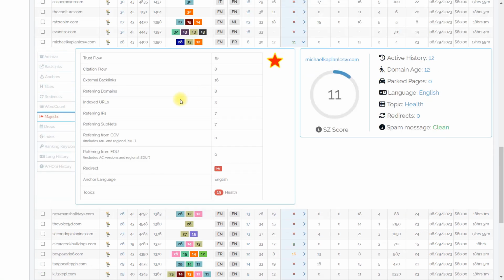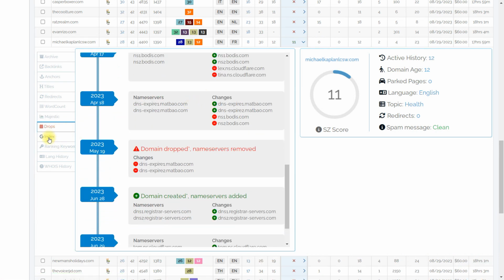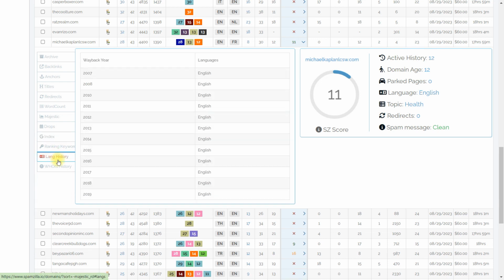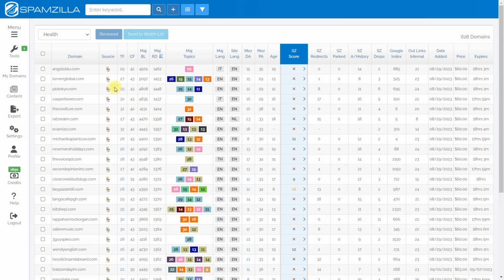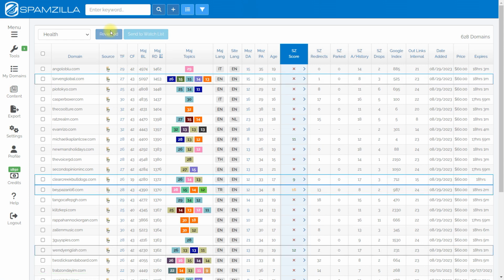See in detail the history of domain drops. See what pages are still in Google's index. Whois history data is necessary to understand how many owner changes there have been. Reviewed: here you can upload already selected, verified domains. Keep everything securely right in Spamzilla.